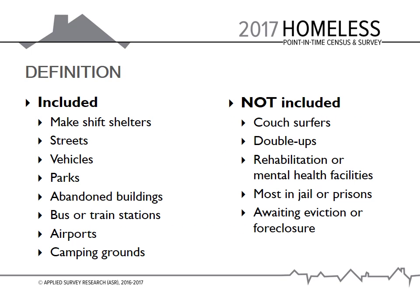So here's this next slide that I was referring to. Some of the shelter accommodations that are included in the homeless definition would be makeshift shelters, people living on the streets, people living in vehicles, people living in parks or abandoned buildings, people staying on buses, in bus or train stations, people living in airports, or people staying at camping grounds without paying for a permit.